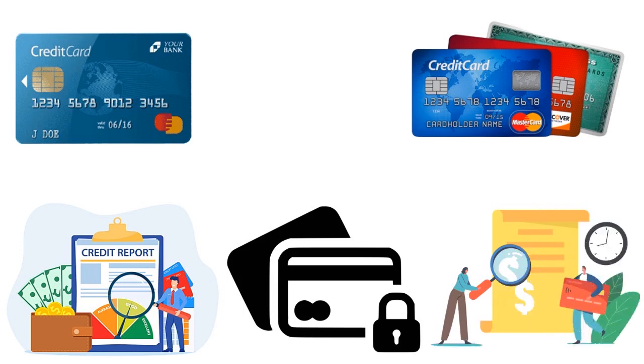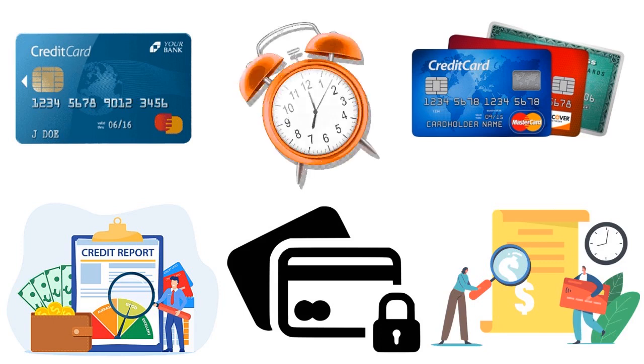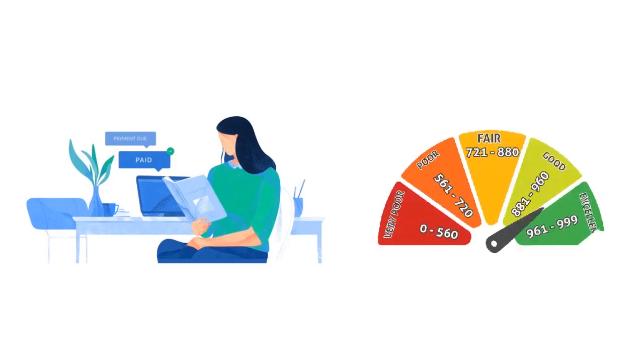Now, when it comes to lengthening your credit history, you have to open other credit cards, but you also have to just wait for time. You can't really force it, just wait. But while you're waiting, you have to make sure that you are making payments on time, because the length of your credit history accounts for 15 to 20% of your credit score. So this is an important element that you have to pay attention to.